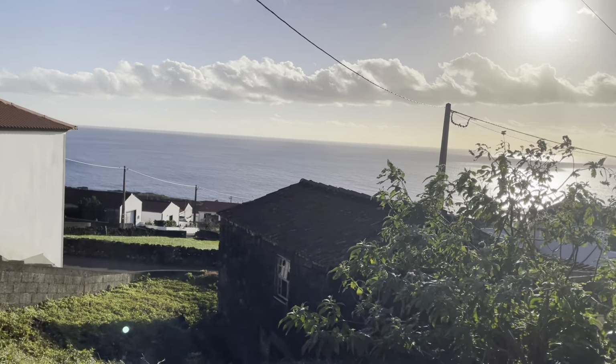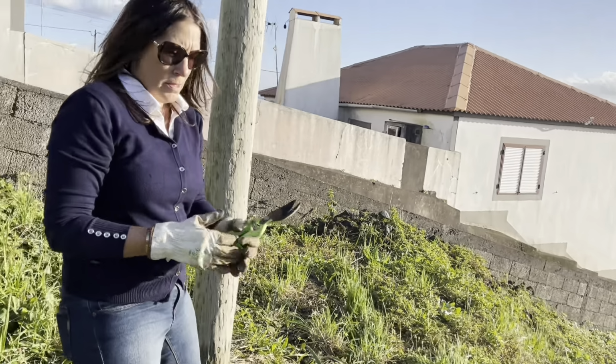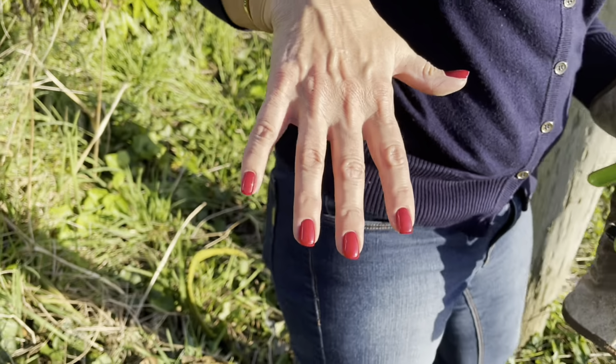And Laura got her nails done today too. You want to show them the nails? Let's see. Hope you don't wreck them gardening. Got my Christmas nails, my cranberry nails.